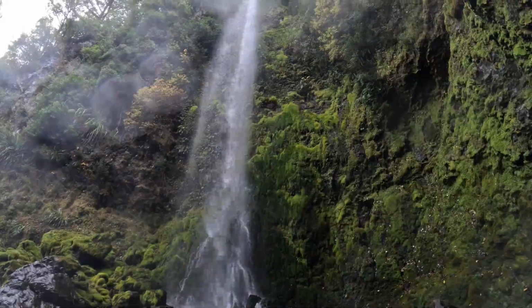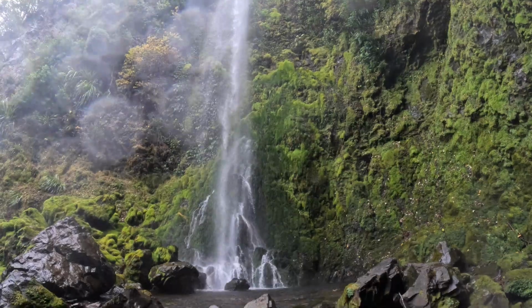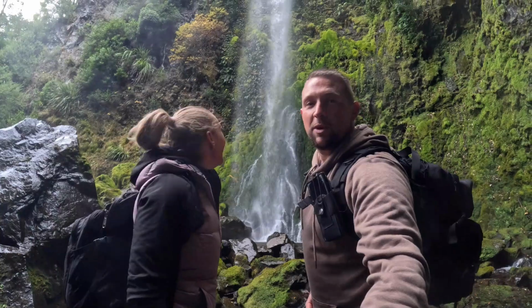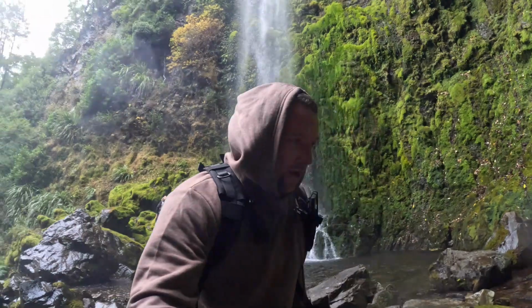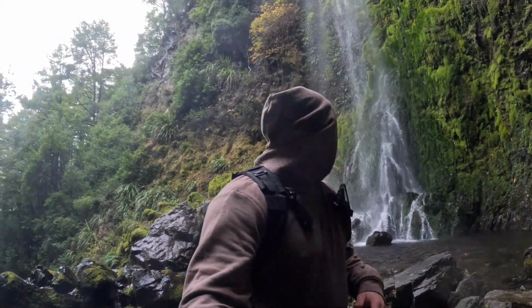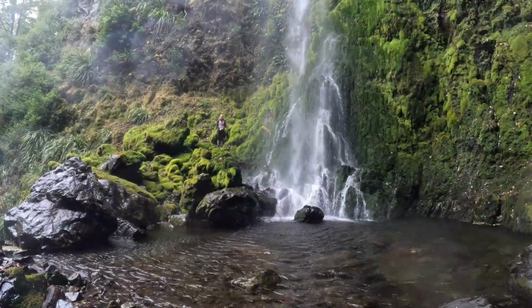Done it again. Done it again, the base of another waterfall. Beautiful. This one's 40 meters tall. We highly recommend this one to anyone who's in the local area. The walk, yeah, it's okay, it's very picturesque, but it's kind of boring. But this here is so worth it. Lauren's about to go underneath it.